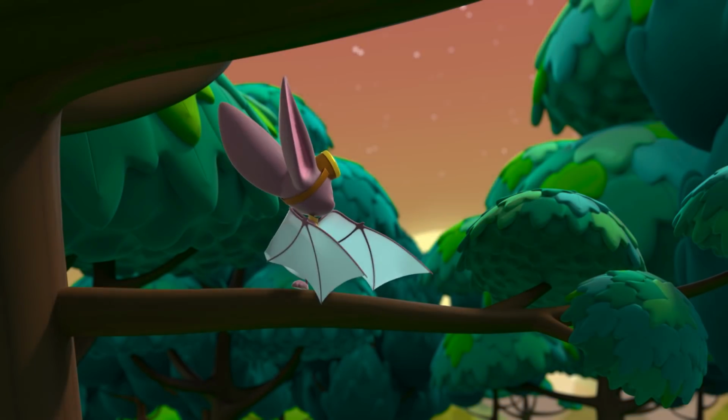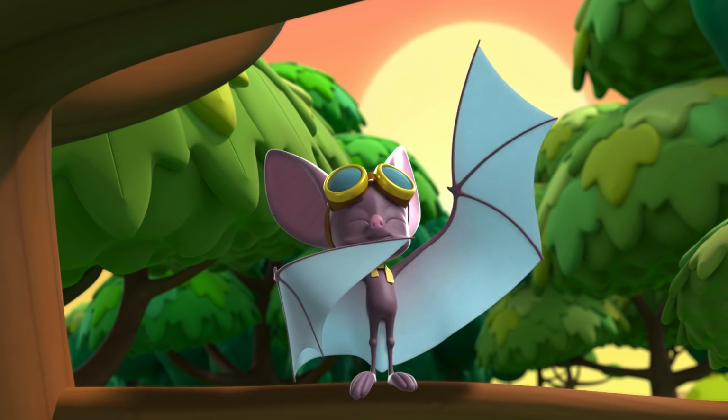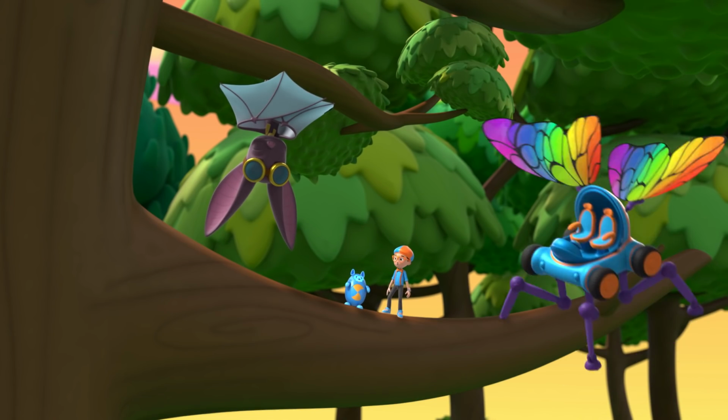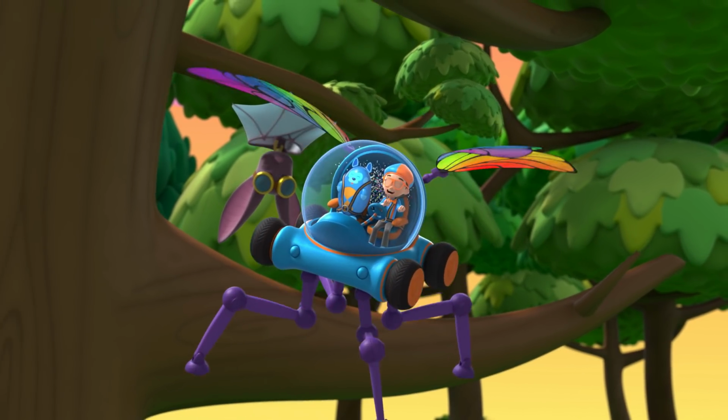Oh, look, it's bedtime. Fun flying with you, Blippi and Debo. You sleep upside down? Whoa, bats are amazing. Bye, Matt the Bat.